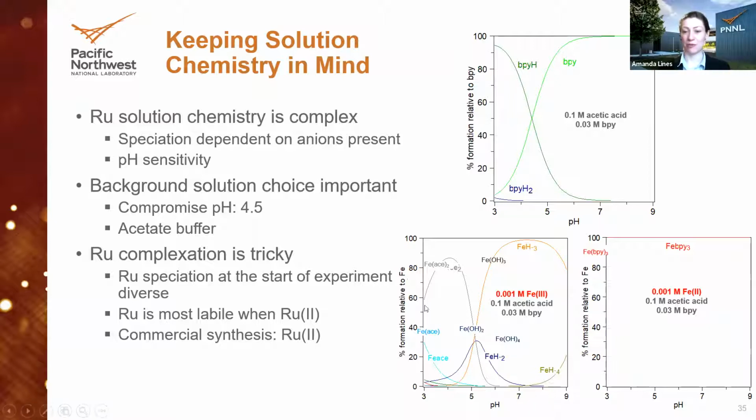So for example, if we compare ruthenium to iron here, and we look at how iron will play around with something like acetate or acetic acid. If we look at iron 2, we see that iron 2 is really willing to get in there and form a whole bunch of different chemical complexes. But if we look at something like iron 3, we see that it really wants to stick with that bipyridine species. So there's differences in terms of how well you can get species to play with your complexing ligand based on what oxidation state it's in. So we started off with that.